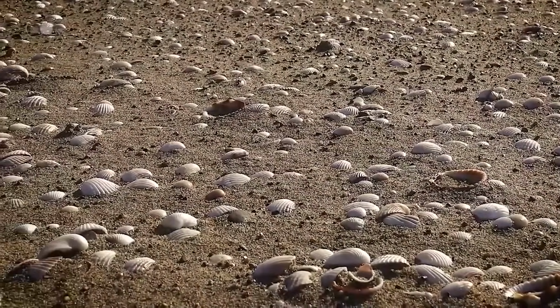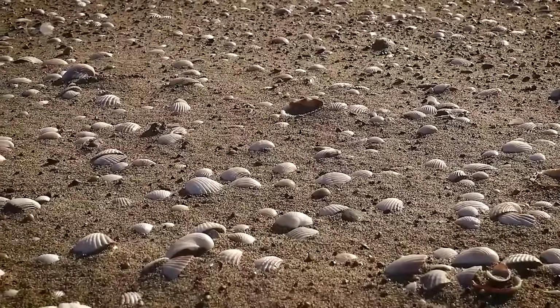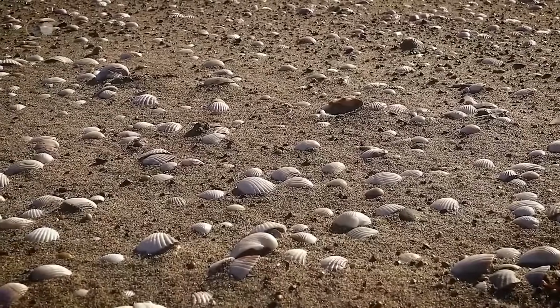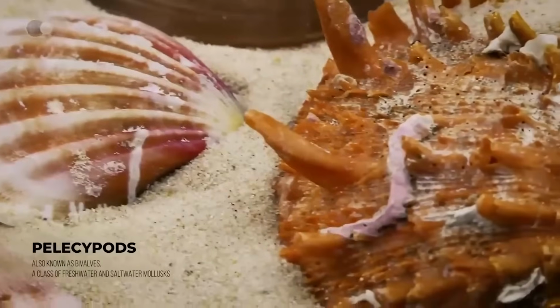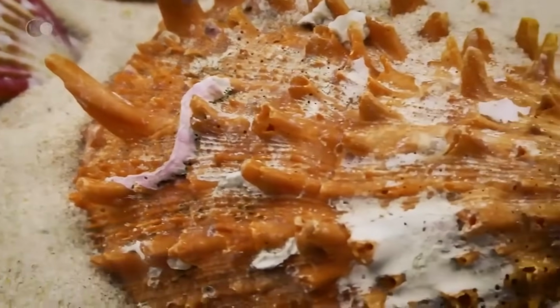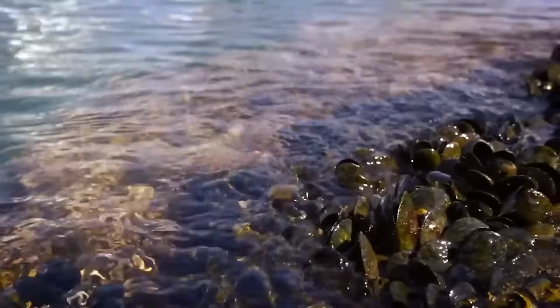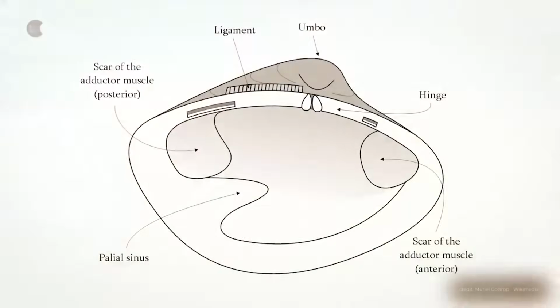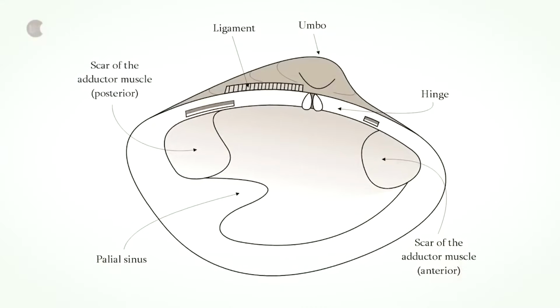To feed all these little creatures, numerous mollusks line the seabed. Among them is the group of pelecypods, or bivalves. This group includes clams, scallops, oysters, and mussels. These filter feeders, which form shellfish beds, have two identically shaped valves on each side of their body, and a laterally compressed burrowing foot.